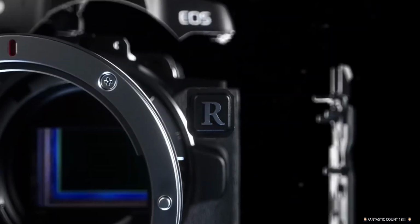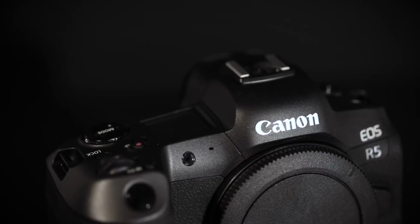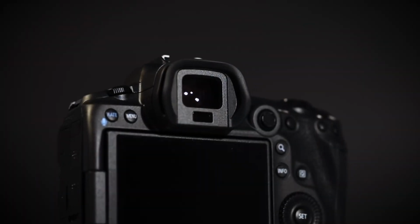I'm using the Canon EOS R. This is a fantastic camera, but it still lacks a lot of the professional video features that I miss from my Panasonic cameras. But hopefully, this year they're supposed to release the EOS R5, and that should have a lot of the things that I'm missing.